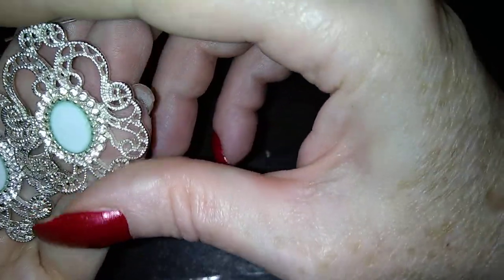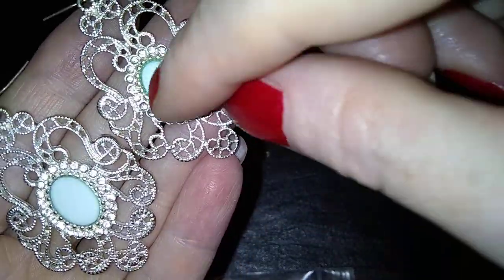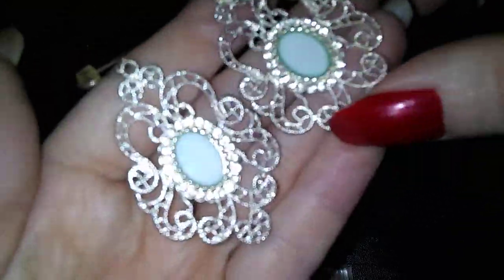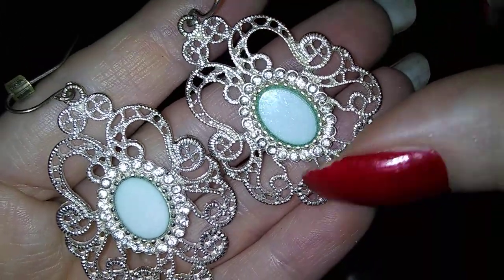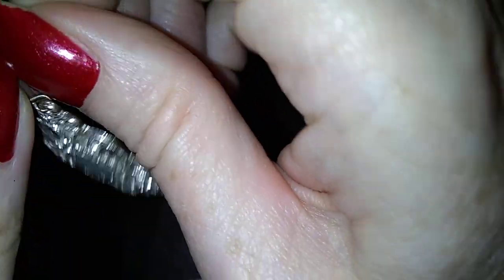Here is another pair of interesting little guys with white centers with a slight green around the middle and filigree and rhinestones, and this needs to come off because the other one doesn't have one. So those are cool.